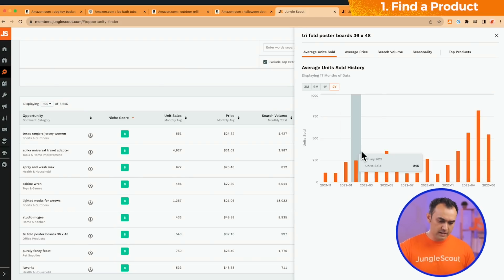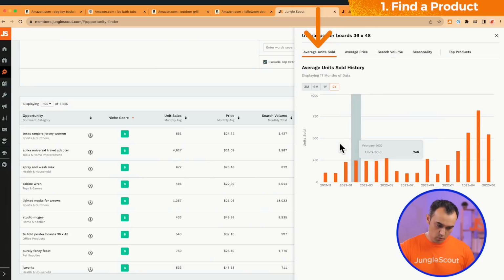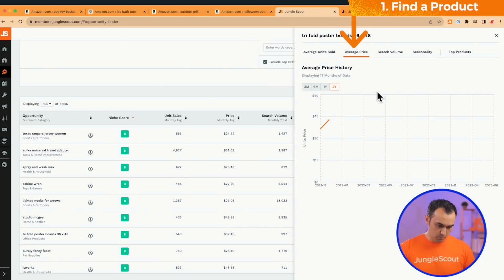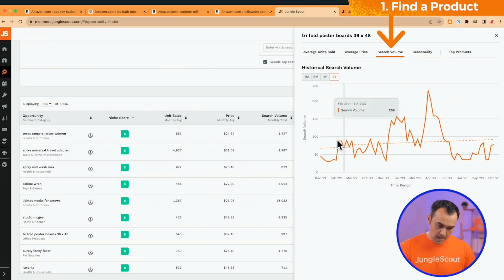is. I like things that are relatively specific. So let's kind of look at the average unit sold to begin with, and looks like it's been a little bit lower, but then it's gone up more recently. Let's go over to average price, and we can see it's pretty much always been between $30 to $45, so a really good price.